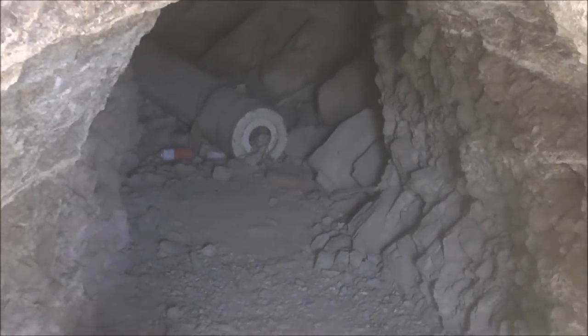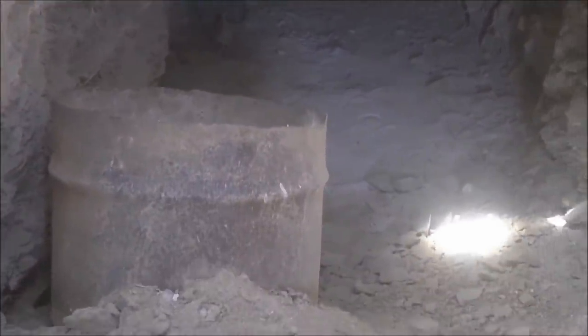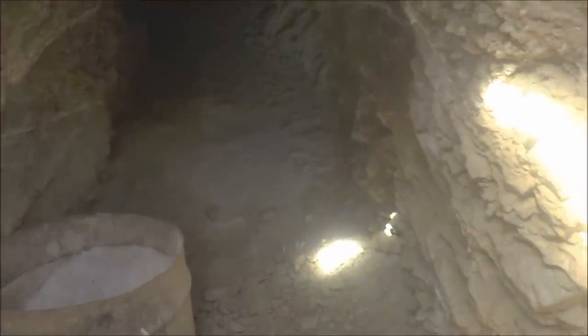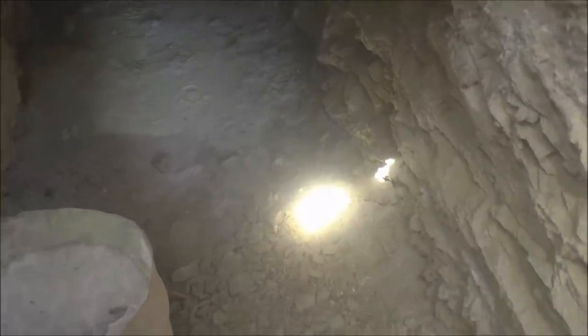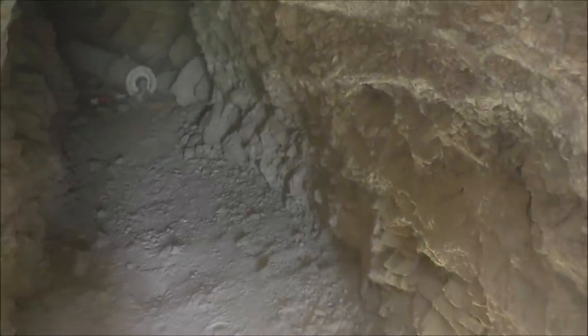But yeah, so let's check out this tunnel. I see some pipes in there or something. And a big barrel right there at the entrance. Let's go check it out. So I have no idea how deep this is going to be, but I do see footprints down there where my light is. So people do go in here, probably with some frequency, because this mine is not very hard to get to. But let me get down here and take a look in.